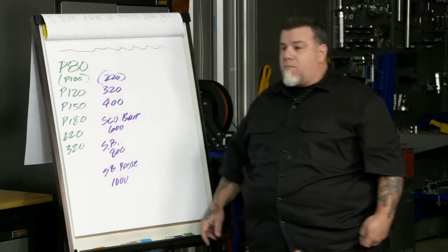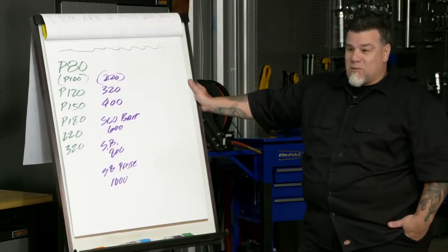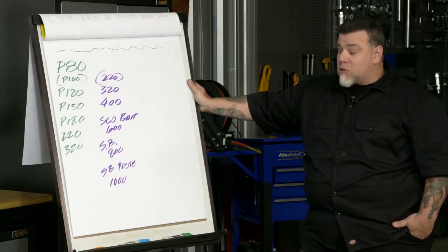1, 2, 3, 4, 5, 6, 7, 8, 9, 10. Ten pieces of sandpaper. Let's just say we use one piece for each one. How much did it cost for us just to do that? Forget about the labor time. Just think of the materials alone.